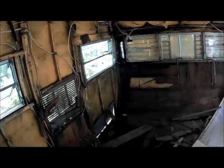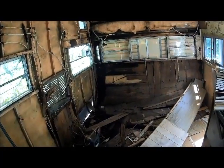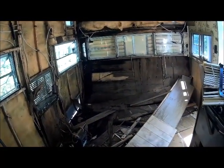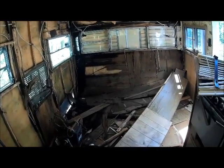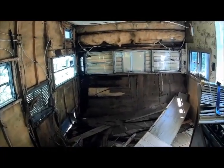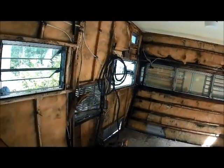It's not hard at all. It's just coming out really, really easy, because there's nothing there. It's all rotted. So let's get this out to the burn pile, and then we'll continue taking down the rest of the walls.